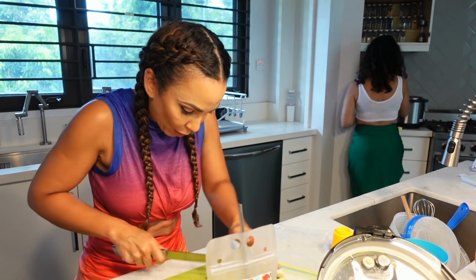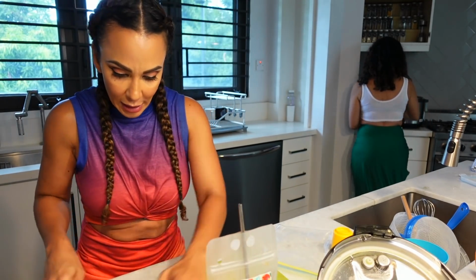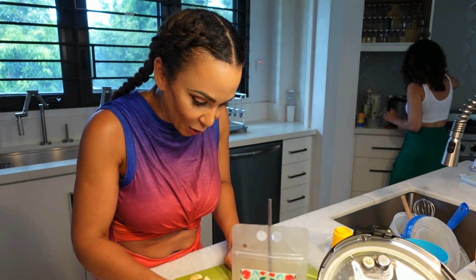All right, this looks like regular potato, which is Irish, and sweet potato. All right, add this to the pot. Can you put sweet potato? Oh my God, not sweet potatoes. Sweet potato, interesting. No, don't use sweet potato. Oh, we just cut up sweet potato. They're saying don't use sweet potato.